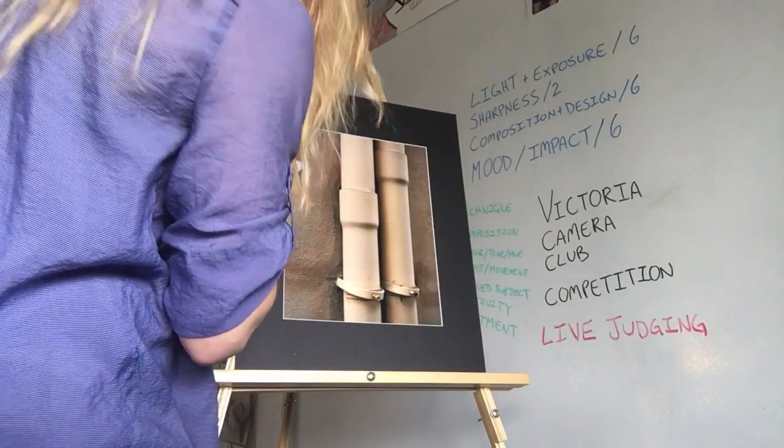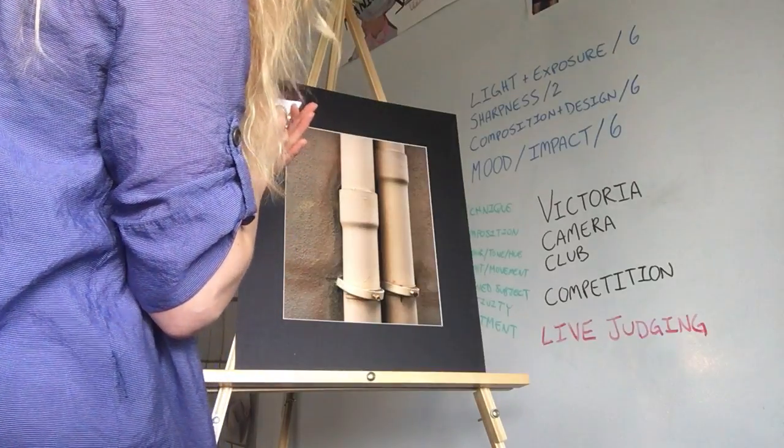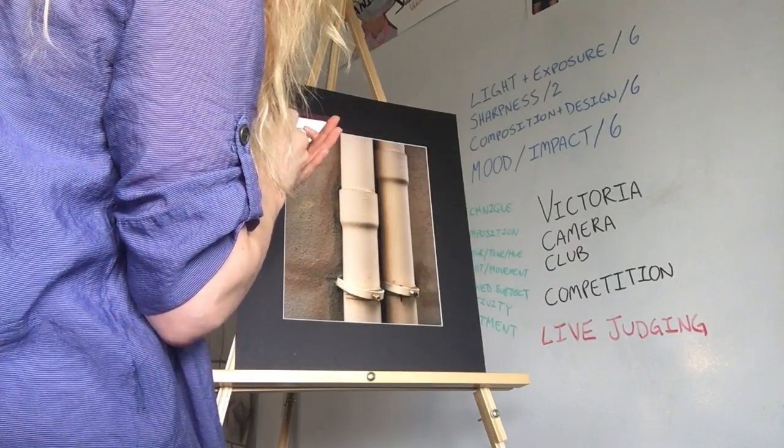Sharpness, it's very sharp. Technically perfect. You can see every little fleck. So 2 out of 2 for sharpness, and the exposure is perfect. Light and exposure, really nice. So 6 out of 6 for that.